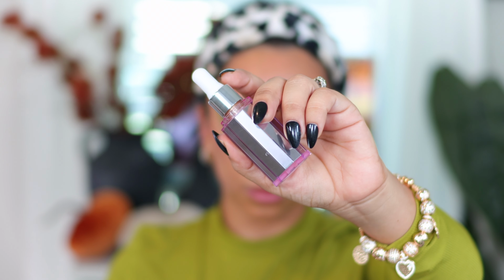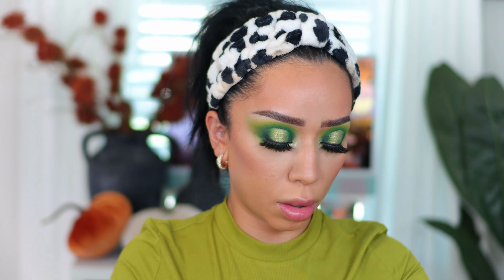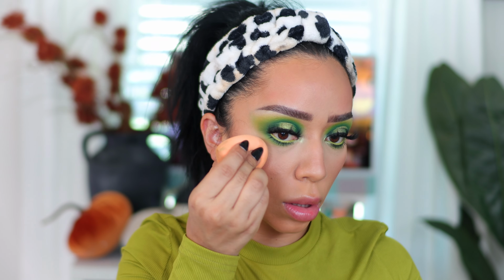So I love that. And then I added a little bit of a liquid highlighter. This is the About Face. And yeah, we just added that to add a little extra oomph.